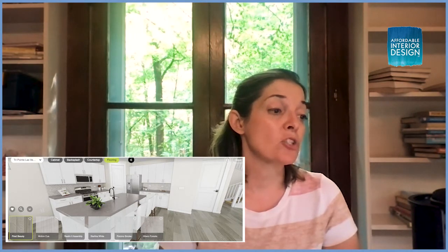The third photo is a mock up from the builder's website showing the options for the new homes. From the look of it, none of these choices go with my table. I plugged in white cabinets, gray countertops, and all the flooring options are in the photo for you to see. Fired Beauty, Motion Cue, Round 2, Sterolino White, Pocono Smoke, and Albero Forista.